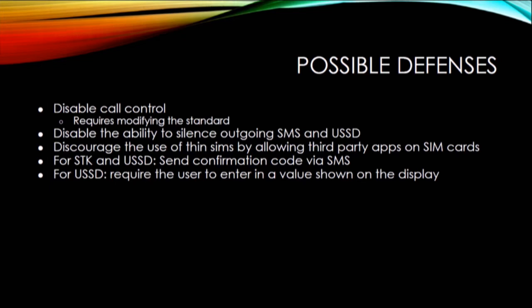You could discourage the use by encouraging phone companies to put third-party apps onto their SIM cards. This would then require a lot of cooperation from phone companies who may not want to cooperate and may have financial incentives not to cooperate, in the case of Safaricom. This would at least make ThinSIMs not normalized. So if someone saw a ThinSIM, at least then they'd be very suspicious of what's going on.